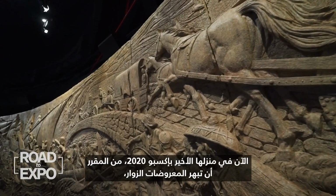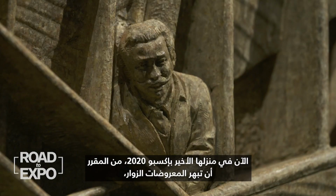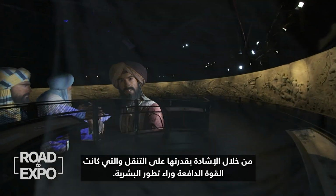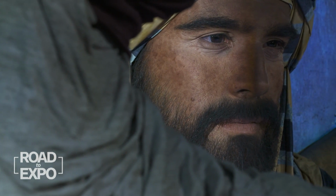Now in their final home at Expo 2020, the displays are set to wow visitors by paying tribute to how mobility has been the driving force behind mankind's development. Eleni Jarkos, CNN, Expo 2020, Dubai.